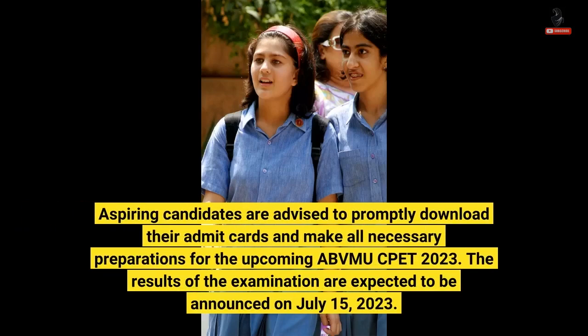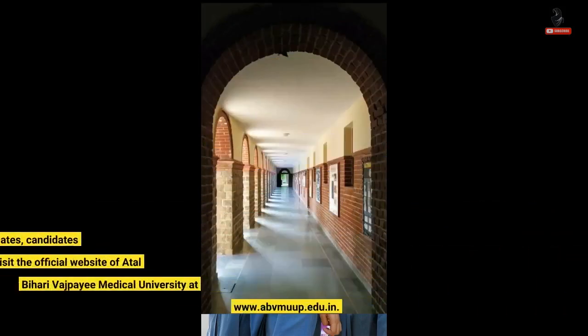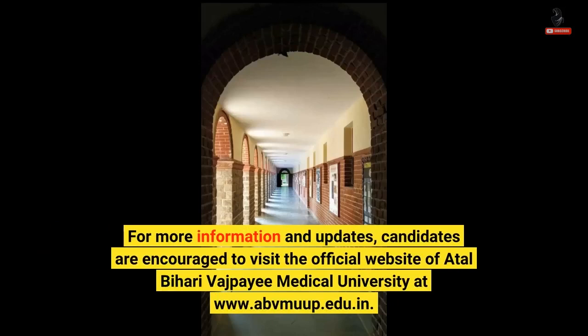Aspiring candidates are advised to promptly download their admit cards and make all necessary preparations for the upcoming ABVMU CPET 2023. The results of the examination are expected to be announced on 15th July 2023. For more information and updates, candidates are encouraged to visit the official website of Atal Bihari Vajpayee Medical University at www.abvmu.edu.in.